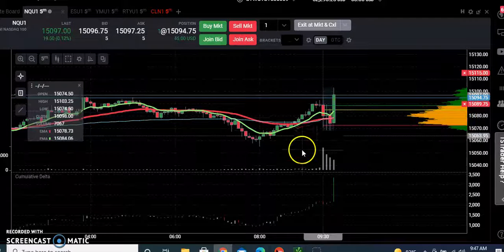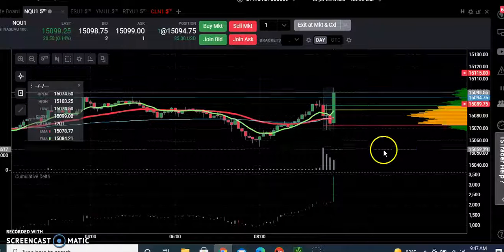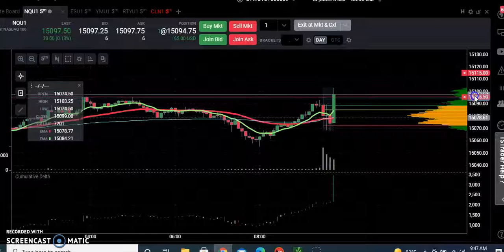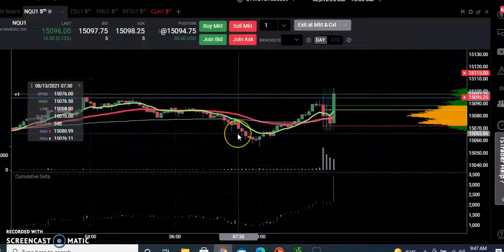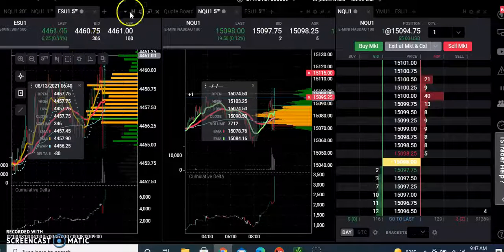Let's see here. Okay, when it goes back up $100, I'm going to move my stop up. 94.75. 95. Yeah, because I want it to take off. If it doesn't take off from here, it's not going to be that good.